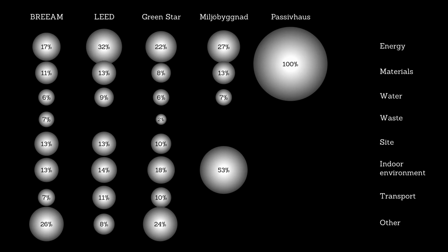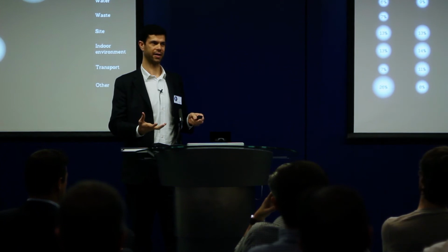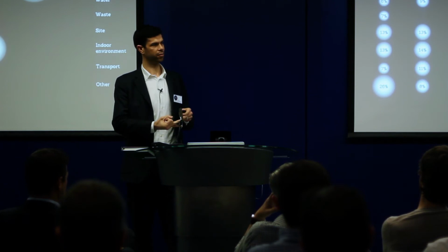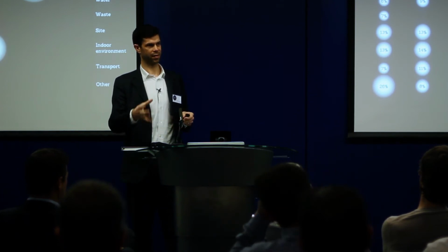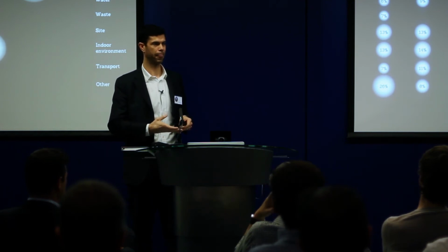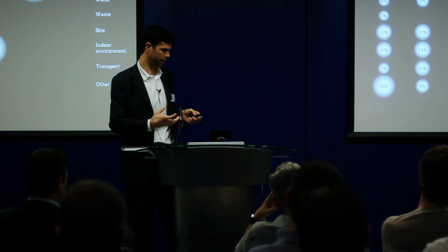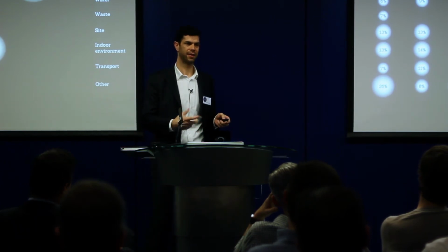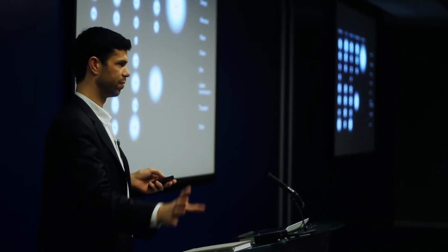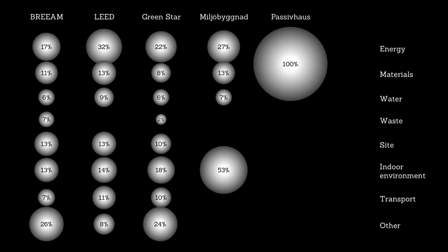I'm not necessarily saying we should set targets that are as strict as passive house, but the way they assess energy is on primary energy use over the year, and then on peak energy demand, which is something that Dave Richards advocated in his breakfast talk earlier in the year. Now, while I really like what Passive House does on energy, the one thing missing is they just focus on energy. They ignore materials.